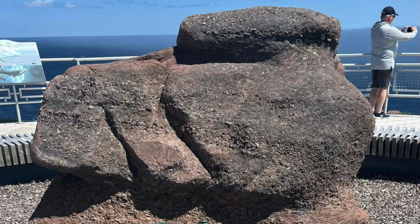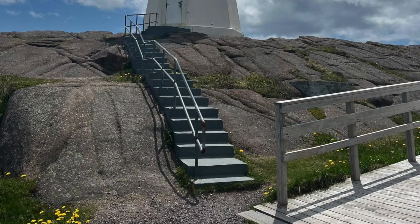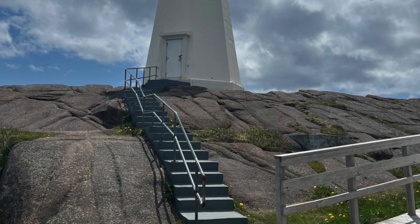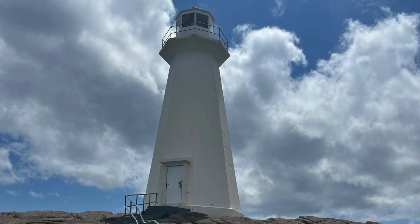And finally we made our way back to the garage to pick up the car. And then we drove out to Cape Spear Lighthouse. This is the easternmost point of Canada. In fact, it's the easternmost point of North America. And they have, obviously, a lighthouse there, and it's very impressive to look at.